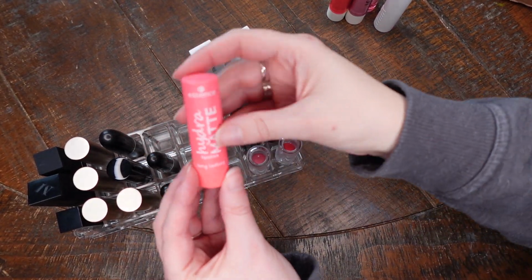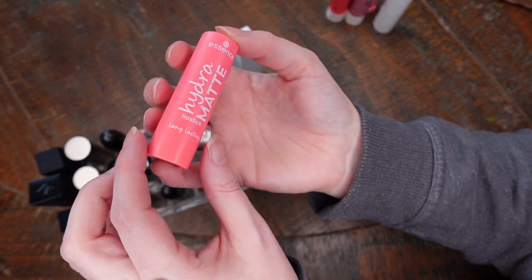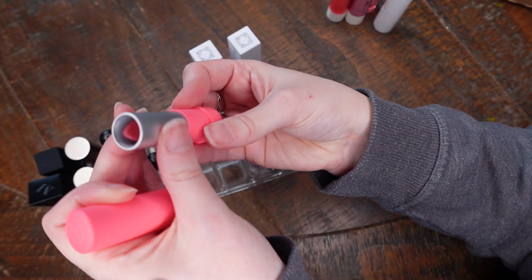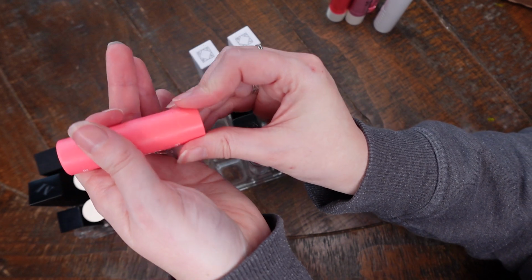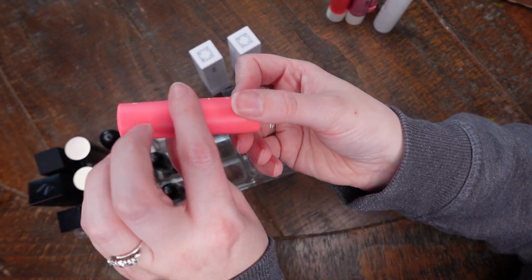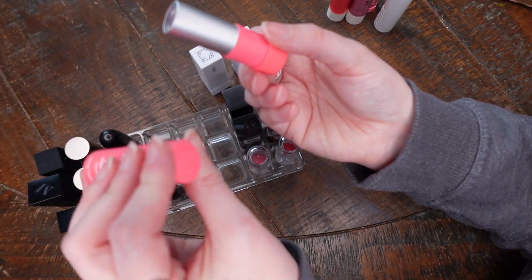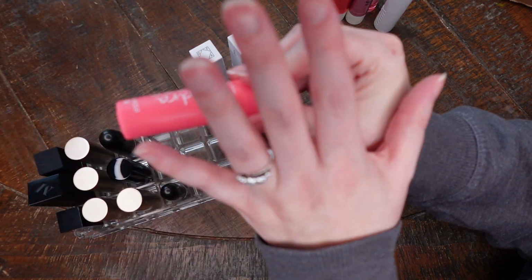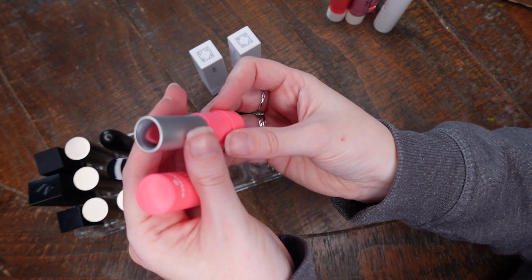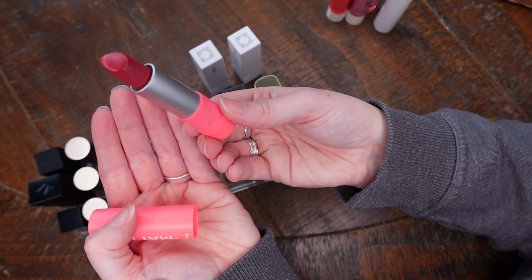Okay, then we have this one from Essence. This is the Hydra Matte Lipstick in 405 Berry Special. This one surprised me. Not only the color and the formula, but the packaging is actually a really decent quality. Like the top part here does feel lightweight and very inexpensive, but all together as a piece, it feels really good. And this whole part here feels really good. And even the mechanism for turning it up feels really, really good.